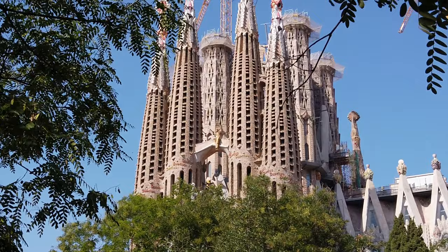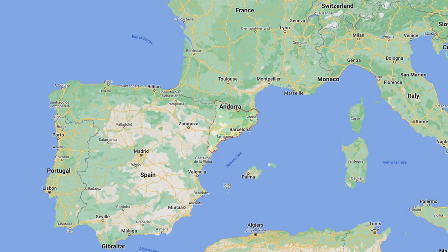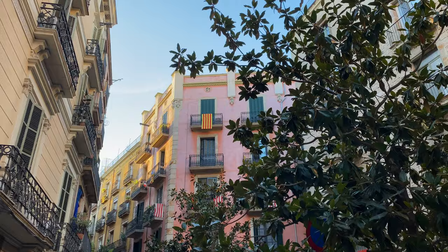Good morning. Welcome to Barcelona, the capital city of the Catalonian region in Spain. I thought it would be nice to end season one of our European tour in the country where we started it, Spain.